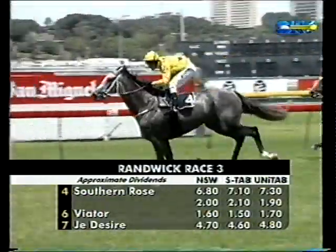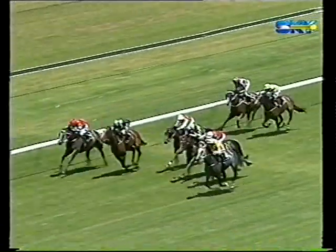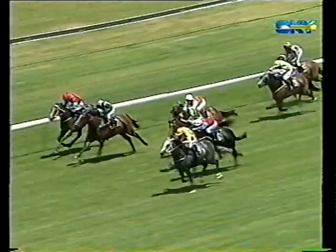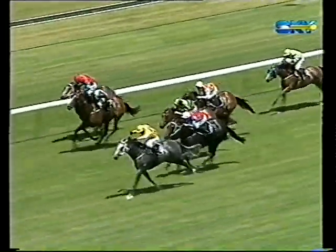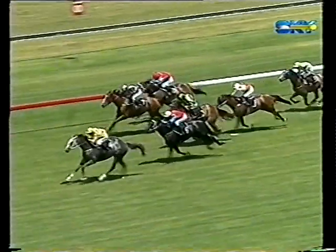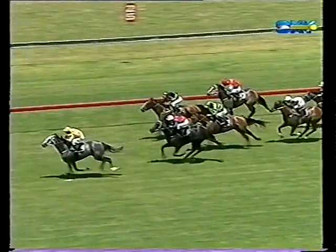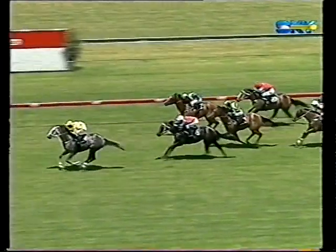Number 4, Southern Rose, too good for them, ridden by Darren Beadman for John Hawkes, and has paid $6.80 and $2. By Unbridled Song from the Roscoe Rose, a grey filly 3, and looked good at Canterbury, and proving her versatility. Ridden close to the speed there, but today from the wide alley, ridden well back off the pace, but blew them away. Waiting on all the numbers to come up following race 3, Delolles out at the barrier.